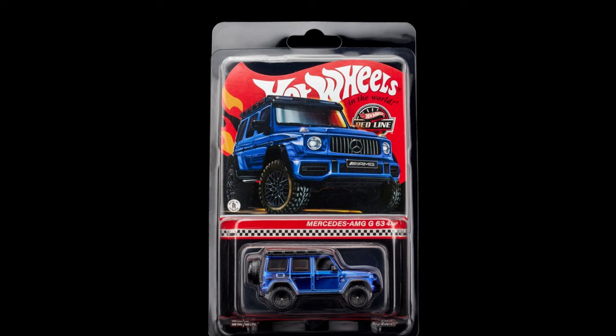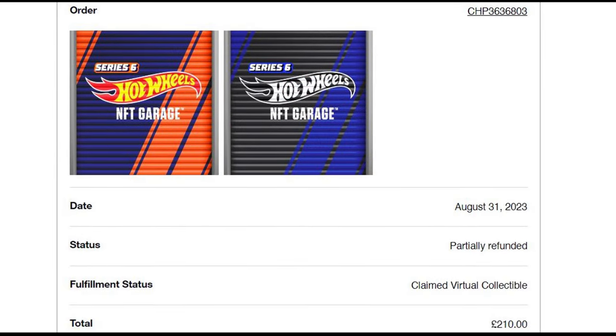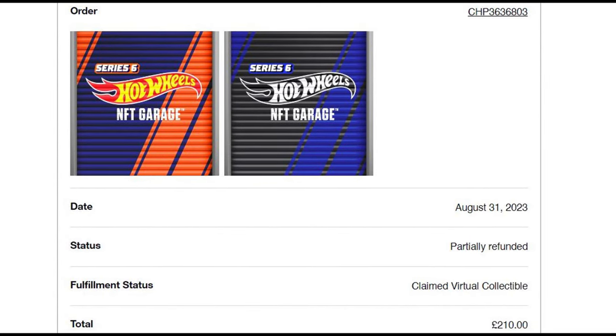And as for the full price spent on these cards, I think it is just too much for what they are. They're a glorified premium car, and buying them this way for the NFT stuff is just way, way too expensive. But yeah, let me know what you think in the comments below.